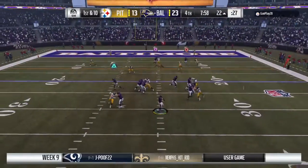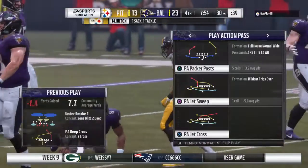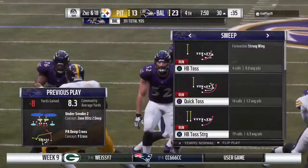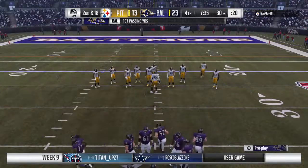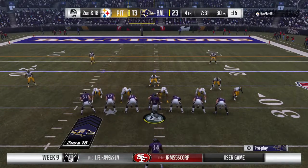They go play action here on first down. Blitz coming, and down he goes. Well, they go play fake. The problem is nobody was faked out. And when no one's faked out, what's the end result? Quarterback gets hit. So that complicates things a bit here. 18 yards to go now on second down.